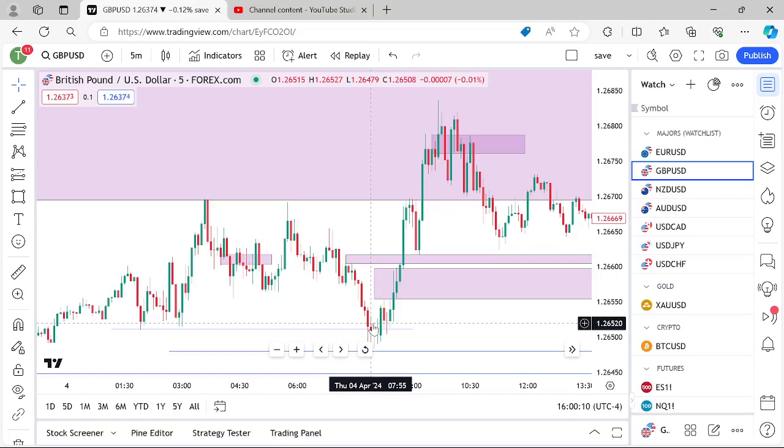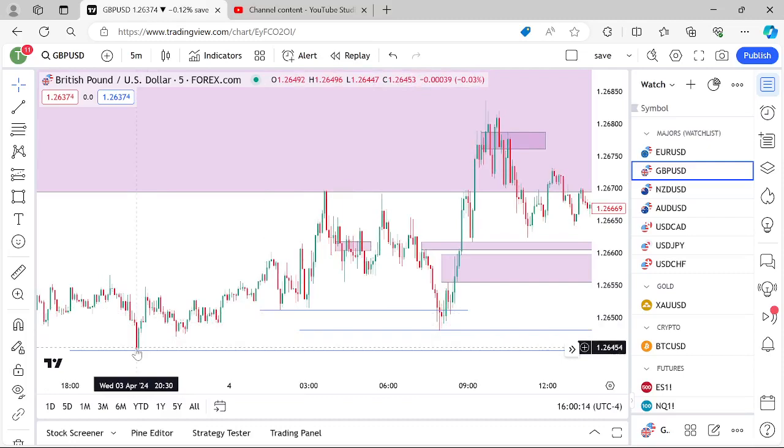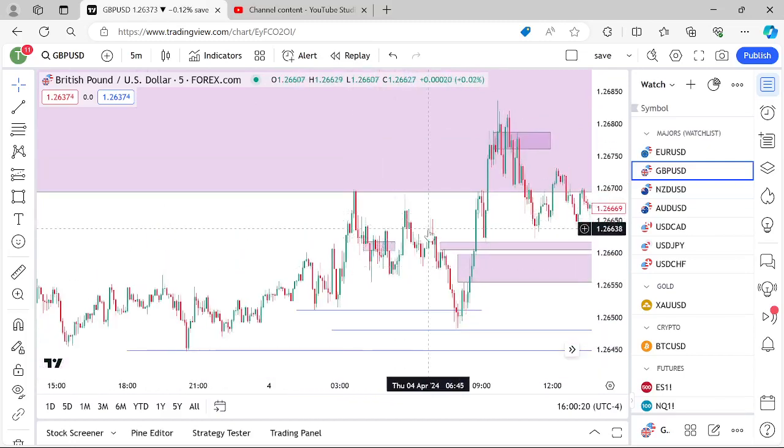And why did it push up now? Because you might be like, okay, but it was going to Asian session lows down here, but it doesn't have to take that out right now. That's the thing. Price is going to gyrate from liquidity to liquidity. And remember, it's still bullish market structure at the time that it's doing this, on the higher time frame, 1 hour and 4 hour, of course.